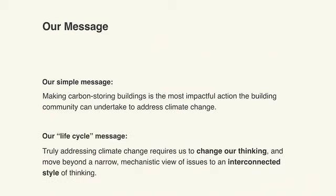The life cycle message, which is a little bit related and deeper, tells us that if we truly are going to address the particular issues that have arisen in our decade, in this time, we are going to have to change our thinking and move beyond narrow and mechanistic views into a more interconnected style of thinking.